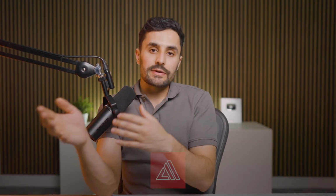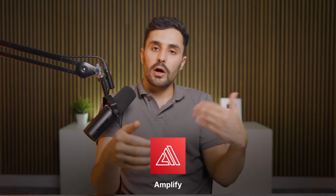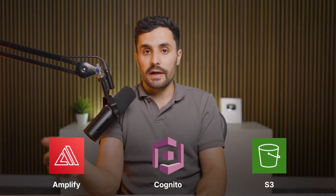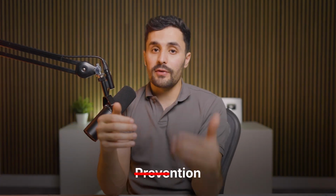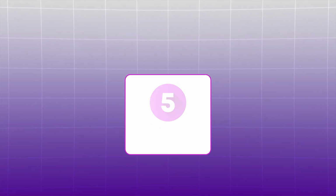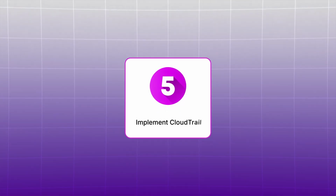So we can use AWS Amplify to host our UI, so our web interface, which is beautifully integrated with Cognito and S3 to build this, because our users need to see where they're dragging their files to. Something to think about is that cloud security isn't just about prevention, it's also about visibility. That's why in step 5, we implement CloudTrail to record every single action that happens with our S3 objects.